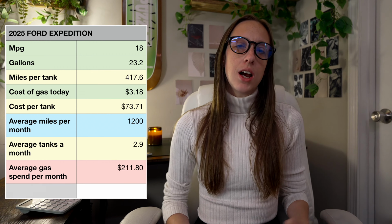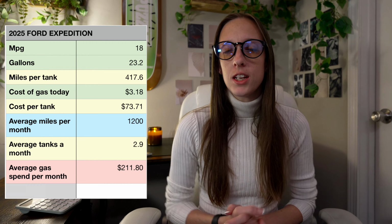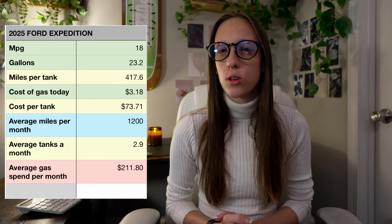And in terms of the gas cost, if we look at the combined miles per gallon that the Expedition Tremor is expected to get, plus the current cost of gas today, and if we consider that the average person drives about 1,200 miles per month, then you'd be looking at about $211.80 a month on average for your total gas cost.